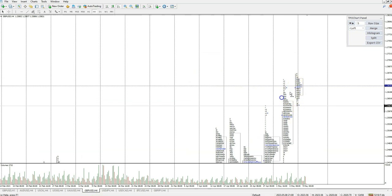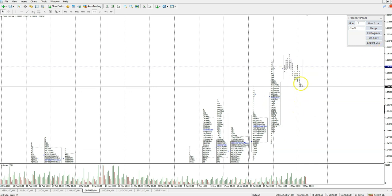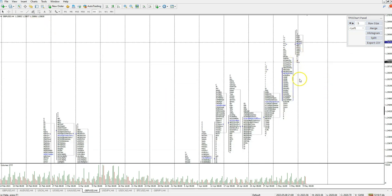Right, so cable, as expected, bit of a pullback this week. Let's see where this goes. Again, I'm looking for a reaction. We split that profile here. You can see this is a steady cut to the downside. So this is going to keep going lower. So let's see how we open.